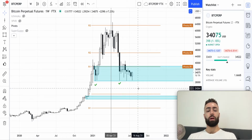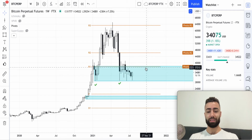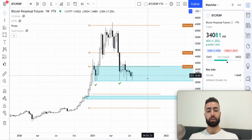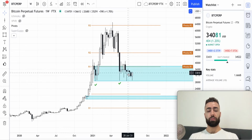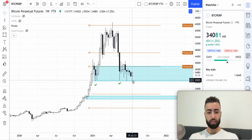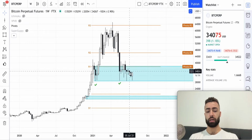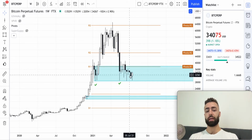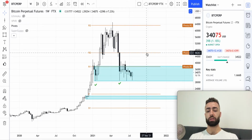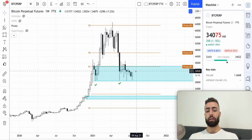But I'll talk about what I'm watching on the 12-hour time frame in a moment. But the main resistance levels here are going to be this R1 pivot up at about 37.7 that we just talked about from the weekly perspective. If the bulls want to regain control, really what they're going to have to do is change this weekly trend. They're going to have to break above this key high and close 2 weekly candlesticks above that. If they do that, then the bulls are back in control, and I would expect to move probably up to this R2 at 46K.